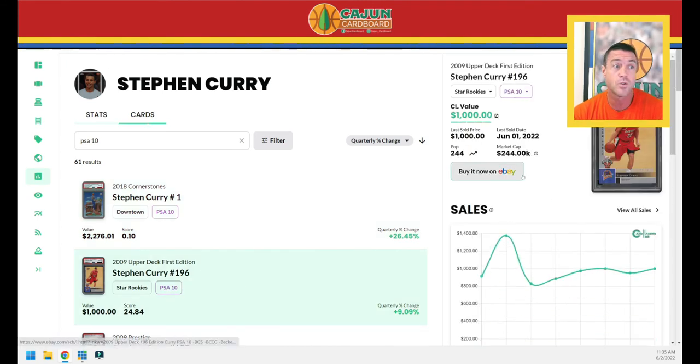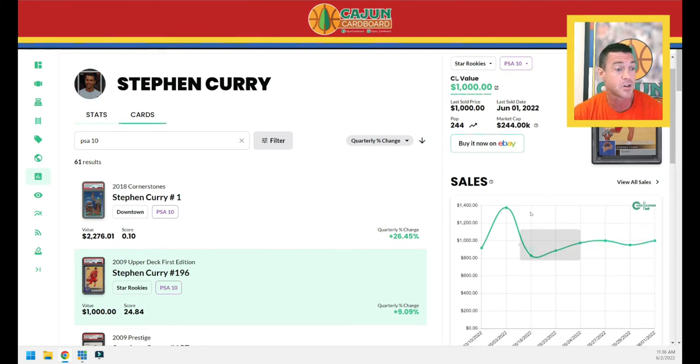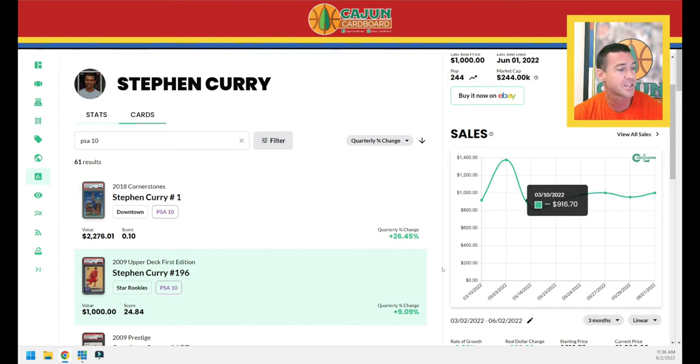Next on our list is another 2009. This is an Upper Deck first edition, so a little bit of a parallel of the regular Upper Deck. This sold for exactly $1,000 on the nose. Last sale just a couple days ago, actually yesterday. If we look at it over the last 3 months, it's up 9%. Judging from this 916 first one, it obviously spiked way up here to 1375. Somebody looks like they overpaid a little bit and reached there from about a month ago, and it's back to about a $1,000 card.